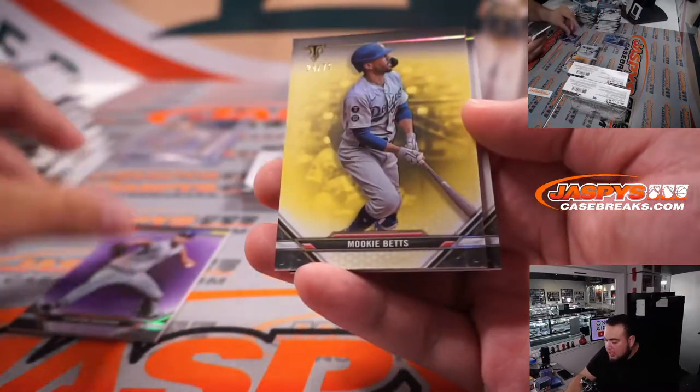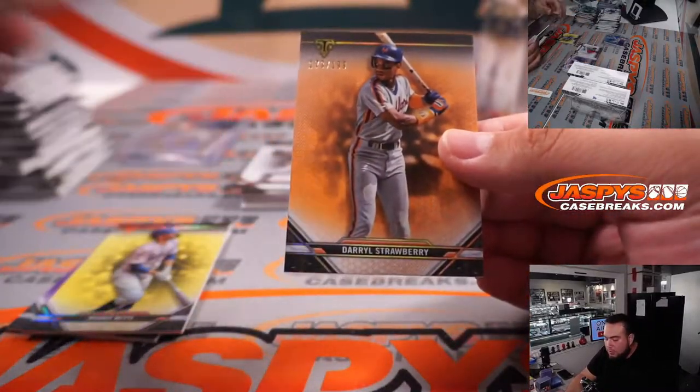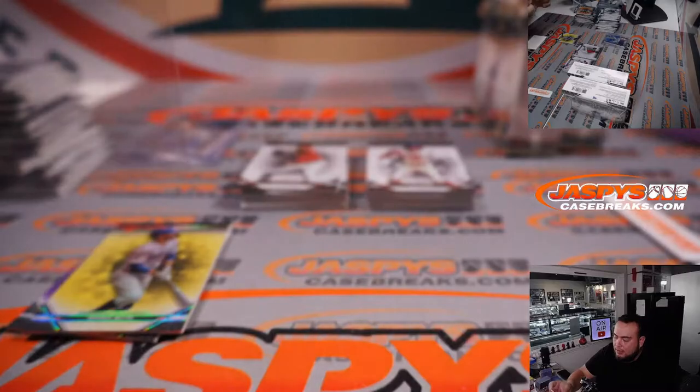Kershaw to 299 and at a 75 for the Dodgers, Mookie Betts. Darryl Strawberry to 199 for the Mets. And Miguel Cabrera to 299 for the Tigers.